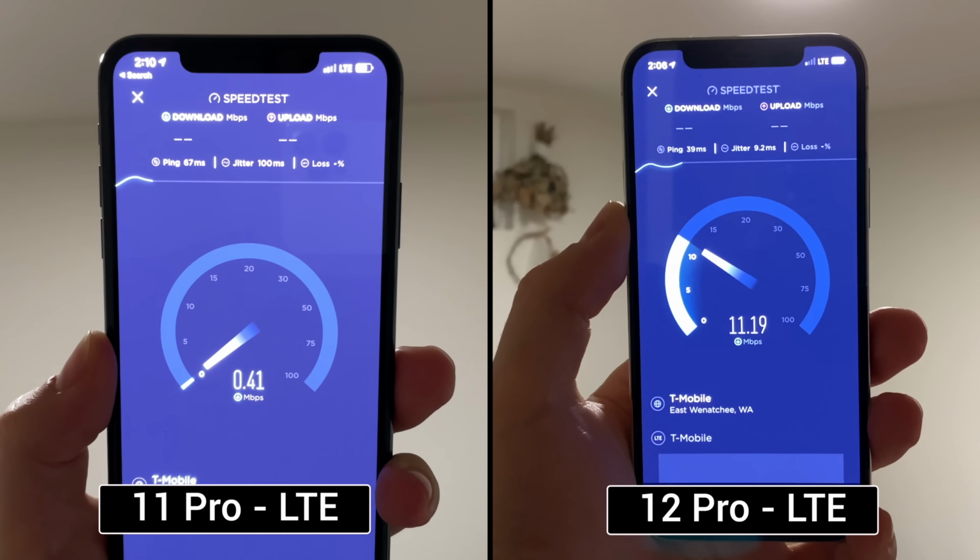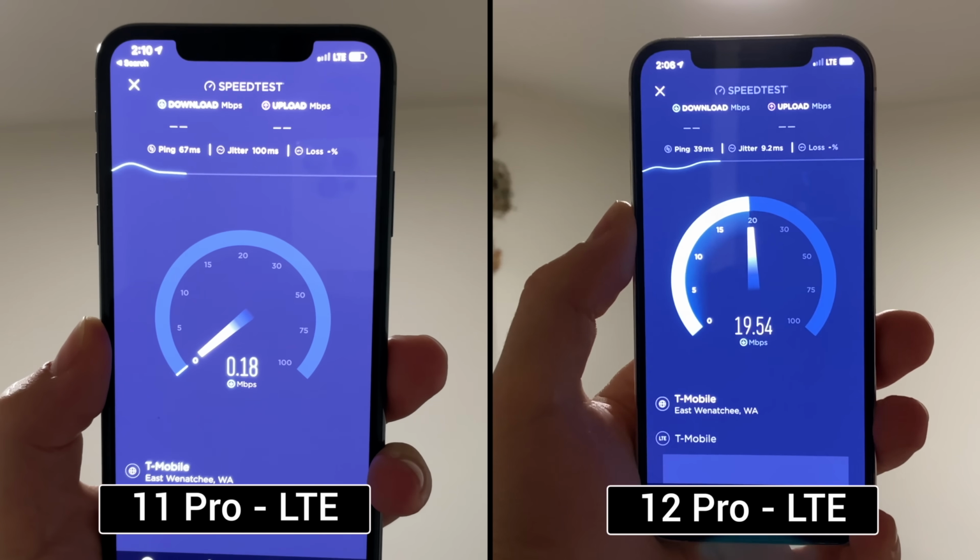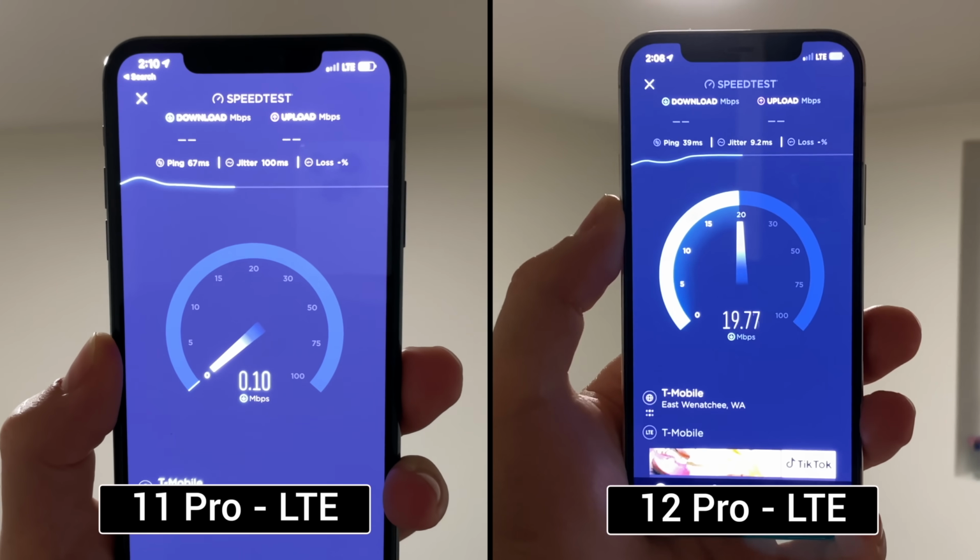So here's the thing about 5G and the new iPhones. If you're worried about battery life, just turn off 5G and enjoy very reliable LTE speeds that are now much faster, as you guys saw in my basement.